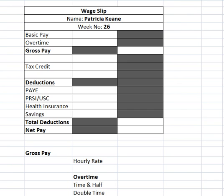Show your workings. This is always important with wages calculation questions. Always show your workings. If you don't show your workings and you make a mistake, you will get no marks. So you must show your workings to pick up marks in case you make a mistake. And in more recent years in the junior certificate, they've started providing space on the paper for you to show your workings. So you must use that space.